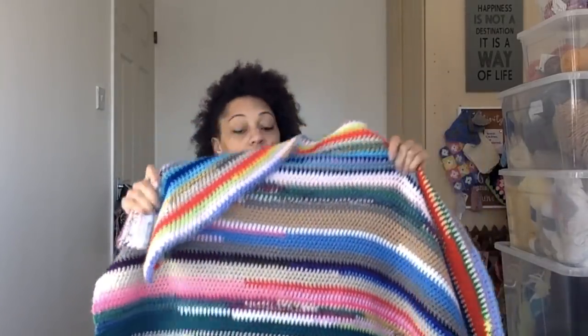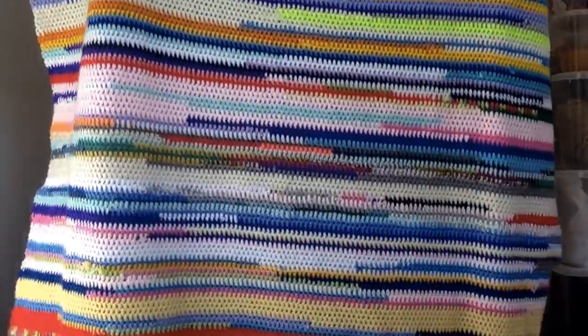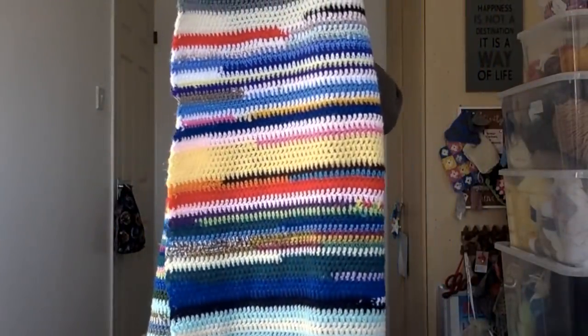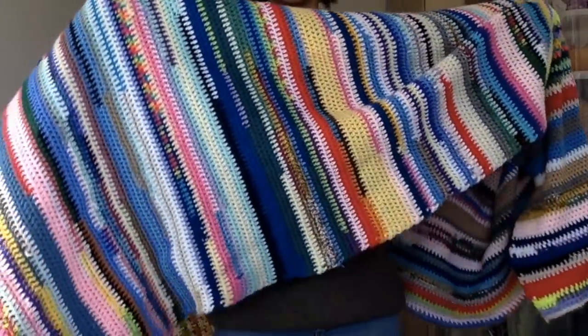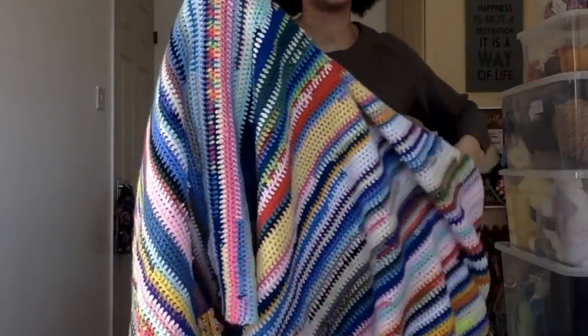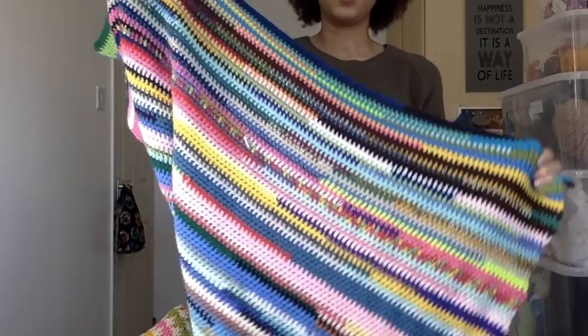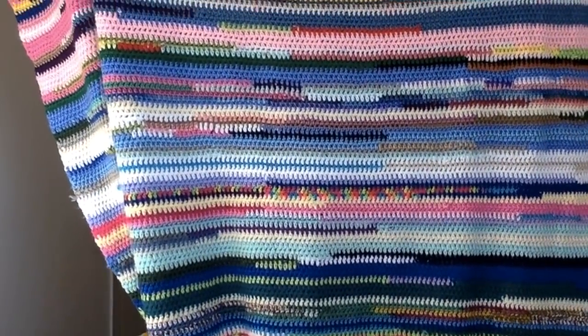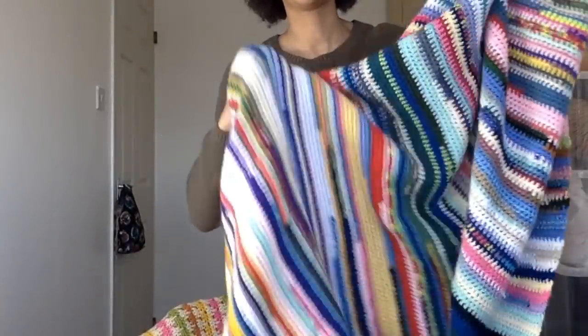This is before I magic knotted, so I would just knot the ends, which is not what I would do now if I was to make it again. This is called Scraptastic. This blanket is US single crochet, UK double crochet, striped. And again, I made the scrap yarn balls, the cakes, the HGDC scrap balls, and I striped and made this blanket.